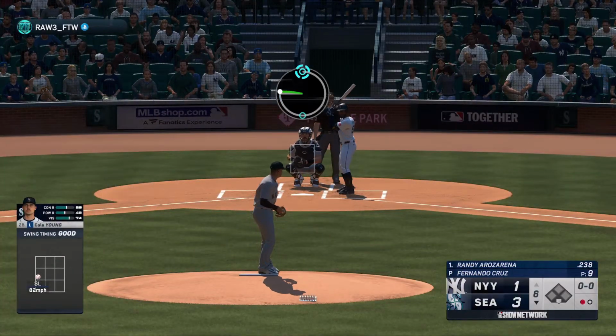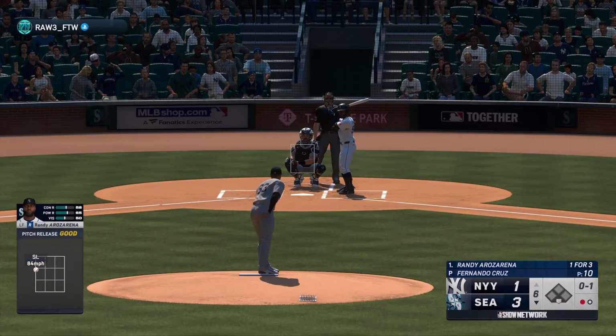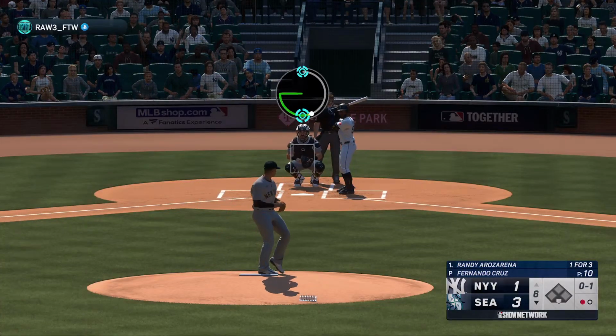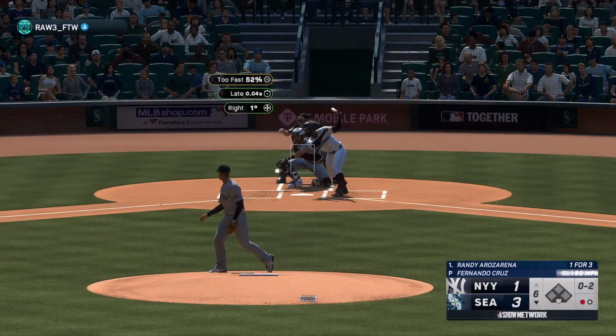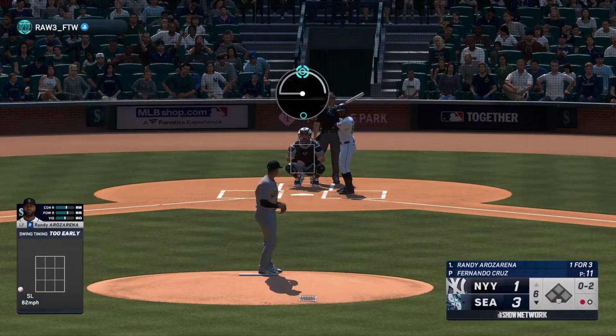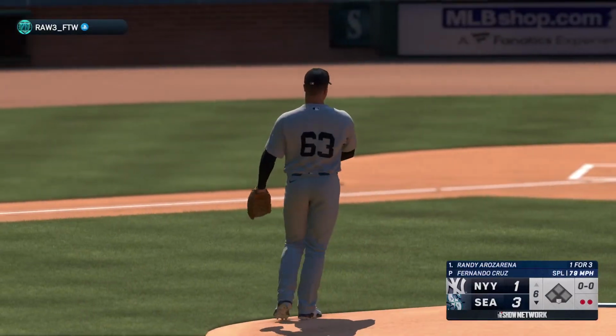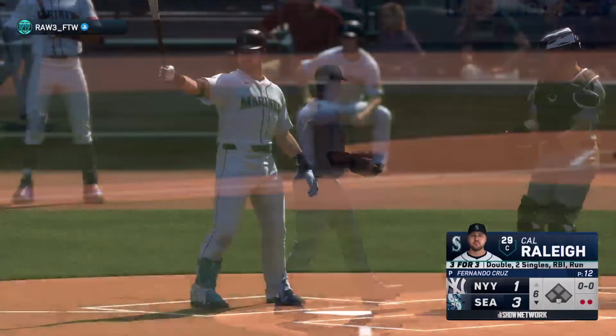Randy Arozarena up next for the Mariners. Swing and a miss, and he was fooled. 2 really good back-to-back sliders. Now in an 0-2 count, he's feeling real confident about finishing this hitter off. He can go anywhere he wants. Swing and a miss, struck him out.